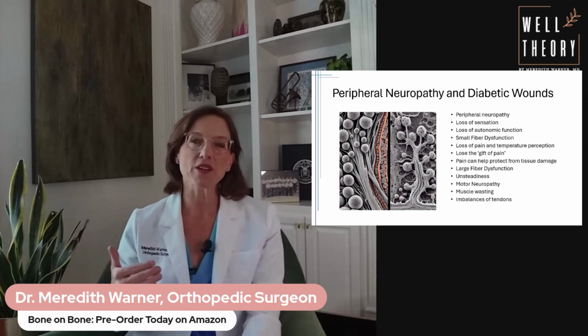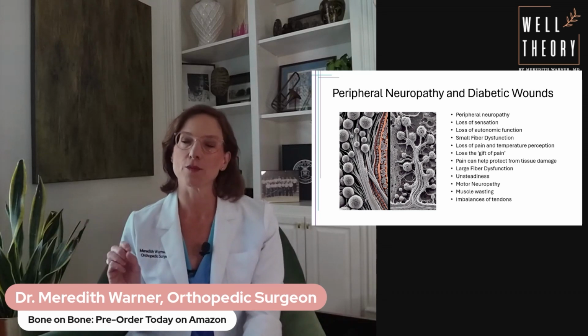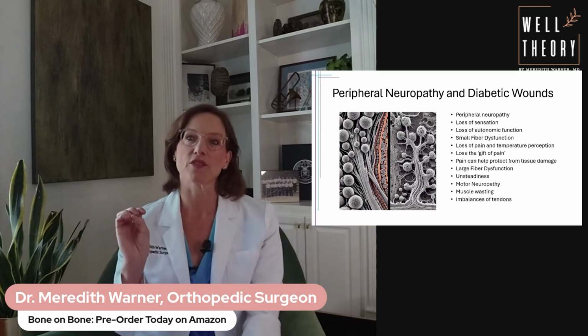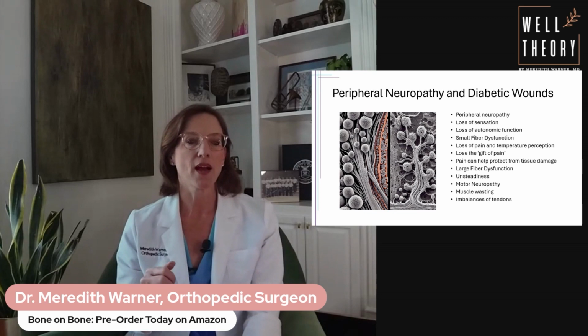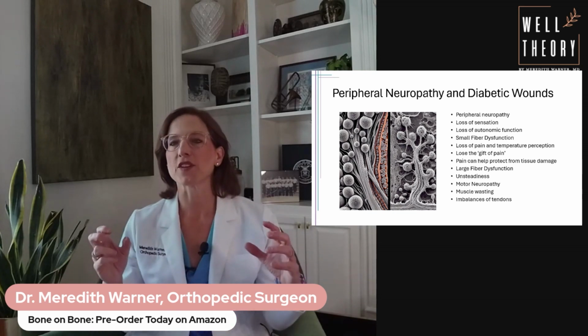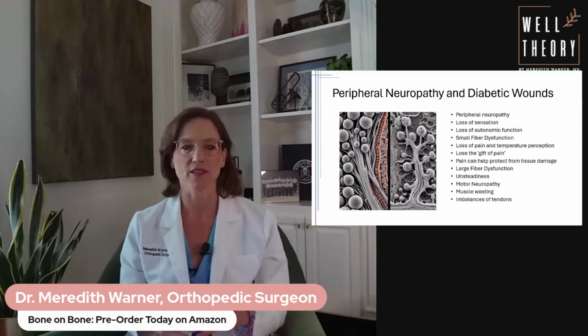Small fiber neuropathy or small fiber dysfunction, this isn't picked up on any tests except for a skin biopsy. And this is a very common cause of severe neuropathic pain. Loss of pain and temperature perception. You lose the so-called gift of pain. So we all think of pain as something bad, but pain is really protective in a lot of cases.